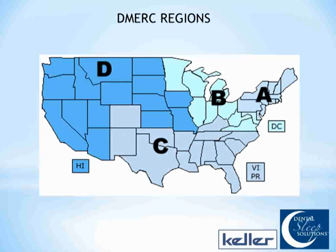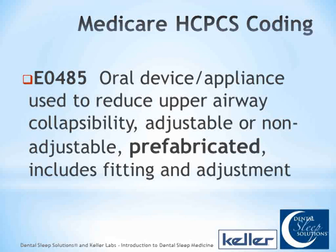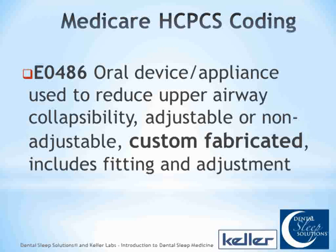So again, we're going to try to simplify this as best we can. But the coding itself, we have the descriptors for you for the E0485. And again, that's the prefabricated one. And the E0486, which is the custom device. And again, all we're using is the custom device anymore. We're not using the 485. But if you wanted to do a 485, you could file that under a patient's regular insurance. Medicare does not actually cover those. Okay, the next slide, we have the Medicare process itself.